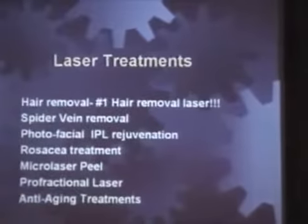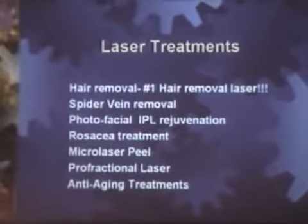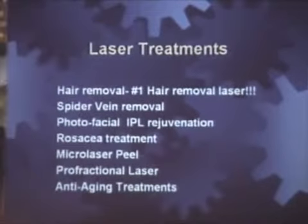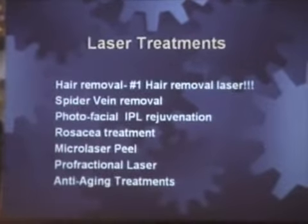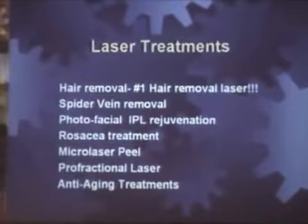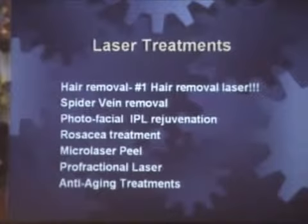In practice, I have a whole bunch of lasers, and we do hair removal, spider vein, photofacials, which I'll get into, micro laser peel. We have a brand new laser that we just got yesterday called the Profractional laser. It's really revolutionary, and a whole bunch of anti-aging treatments.